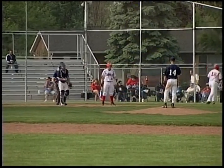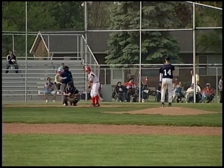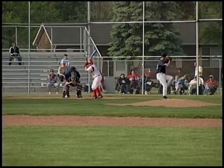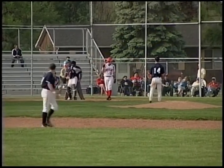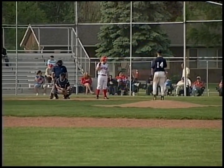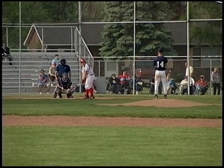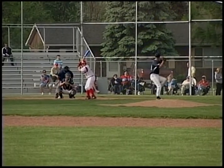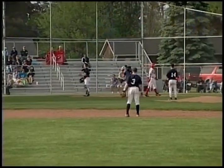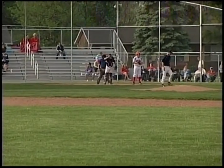So Port Huron High still with their 3 runs on the board, all those coming in the 1st inning. Haven't really been able to add to the offense since. A couple opportunities, but nothing on the scoreboard. Number 11, Kenny Radigan, takes strike 1. Ball hit foul, up and out of play. So 0-2 on Radigan.